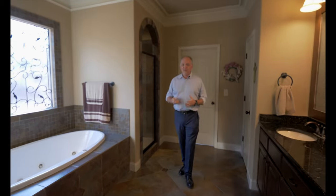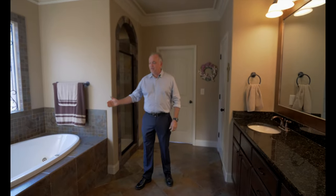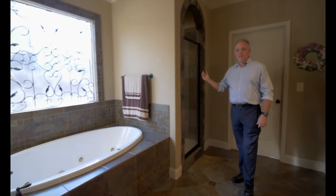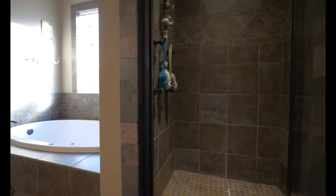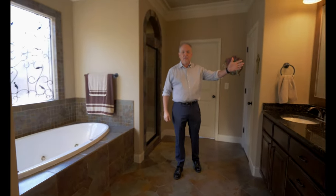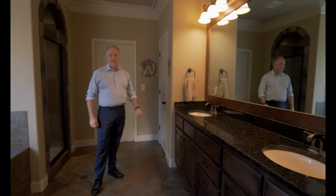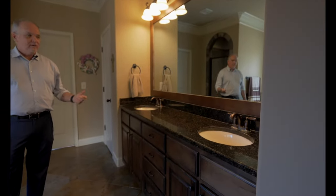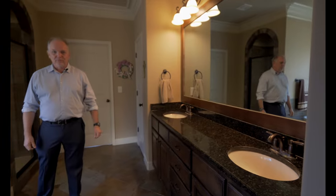When it's time to soak and relax, we've got jetted tubs, we've got a shower with jets supplied by a tankless water system, and a two-way mirror, which can be outfitted with a TV from behind it, so you can enjoy and watch your favorite show.